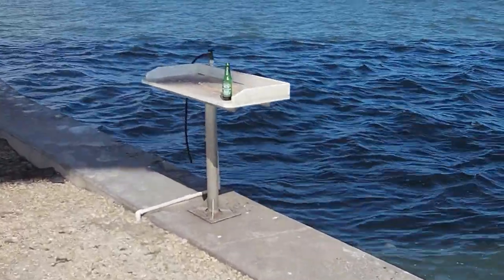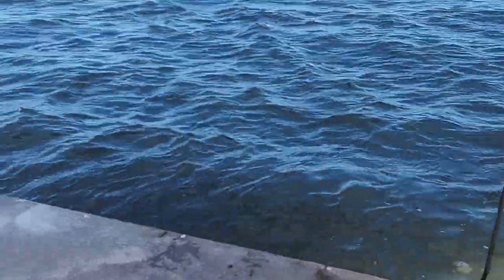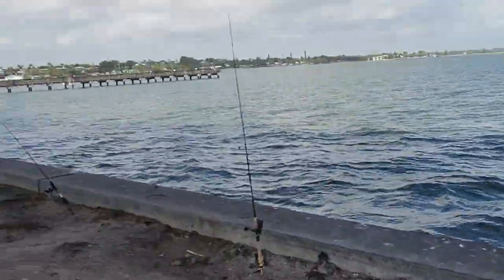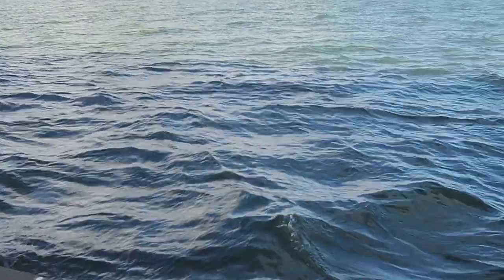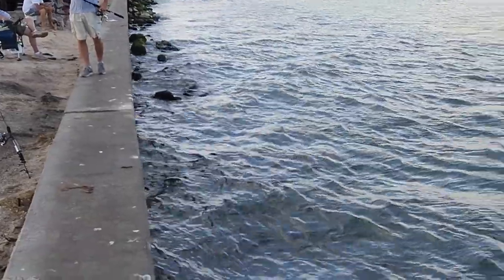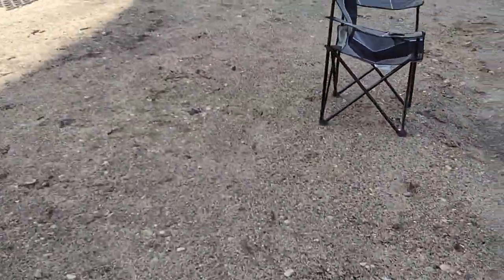Here's another fish cleaning station. Somebody did not clean up behind themselves, but another great fish cleaning station, if you're so lucky to catch fish for the day. And there's a bunch of people that park and they fish over here. What I don't like about this area, if it's still the same way, is rocks. Again, we've got lots and lots and lots of rocks. But for me, that's a problem. But for some people, it's okay.